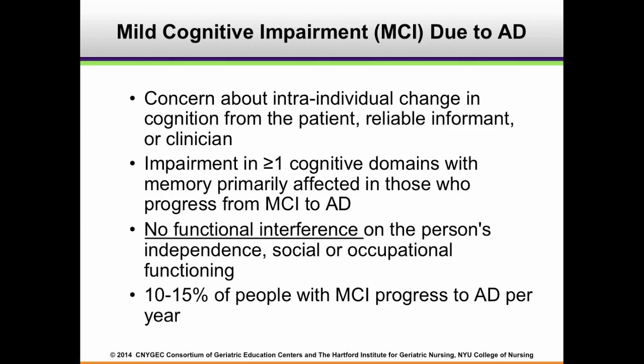So in addition to the fact that you know that there's an objective change in the person, both on testing and subjectively, yet that change should not interfere with the individual's function. So people may be less efficient in their function, they may need slightly more assistance, but there should be no true functional interference.